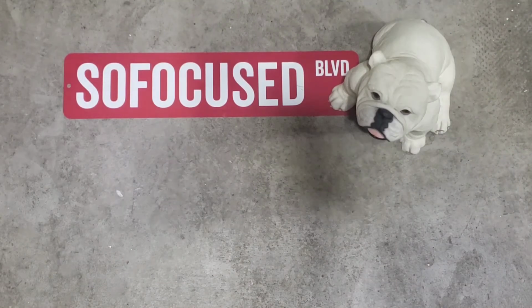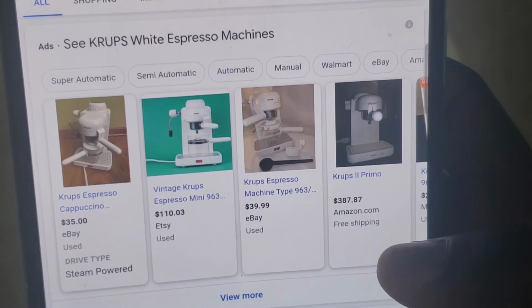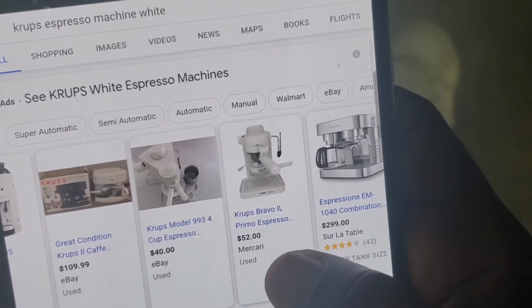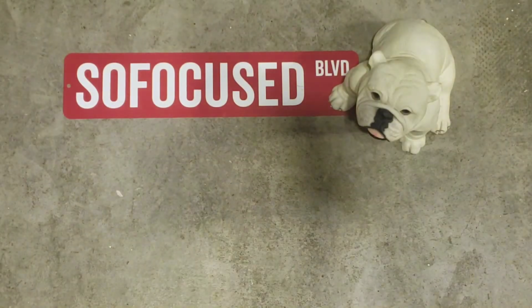Right there, that goes for about, I believe I saw it for $125 online, obviously with all of the pieces together, but let me look it up real quick and show you. Krups espresso machine. So this was it, right? Actually, it's going for a little bit cheaper now, but these are the prices that I saw. You got 35, you got 110 on Etsy, you got 40, you got 40, 52, 60. All right, so I'm going to go for 40 on that. So we're going to keep it at 40 for that real quick.